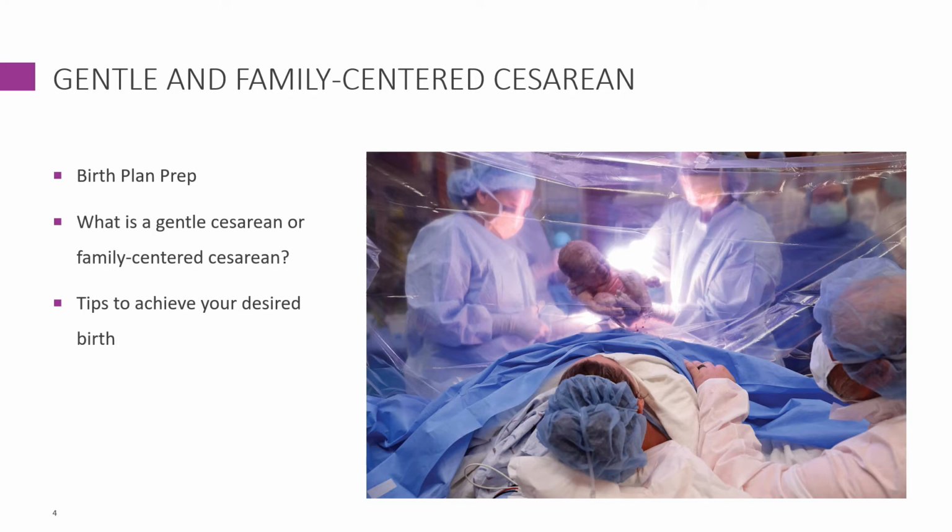8. Ask if it is possible to delay cord clamping for even a very short amount of time if baby is stable. Even 30 seconds of continued pulsing can provide benefits to your baby. 9. Consider bringing a little cotton ball or gauze pad with some peppermint oil dabbed on it in a Ziploc bag. Peppermint oil can reduce the nauseous feeling and help you to not vomit. There is medication that can be given to you during the operation, but it may also make you sleepy. So if you can avoid it, that's great.